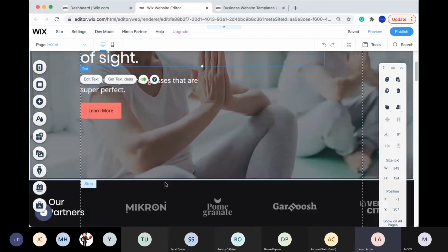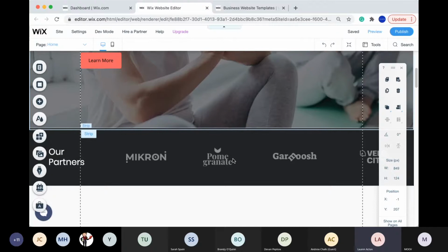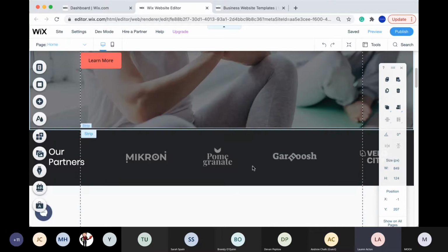So going down on the homepage, I personally think the second piece of your homepage should have some sort of social proof or testimonial of some sort. So either logos of companies you work with, or another great example is if you have some good numbers, like, oh, we've helped 10 companies, we've raised $2 million, blah, blah, blah.